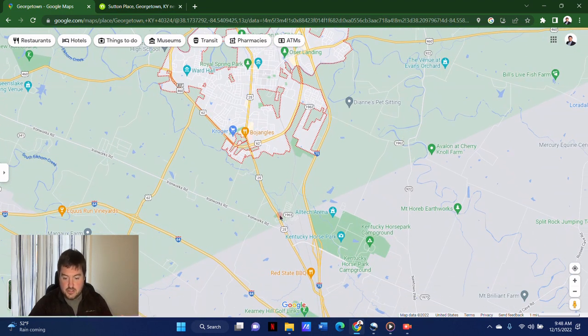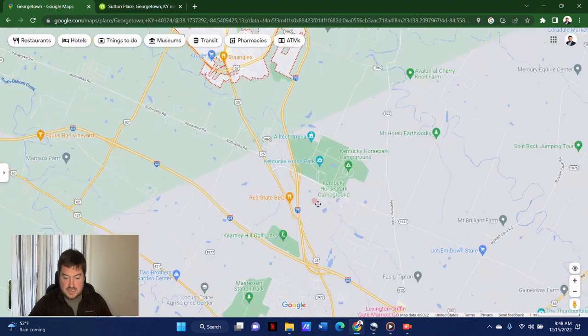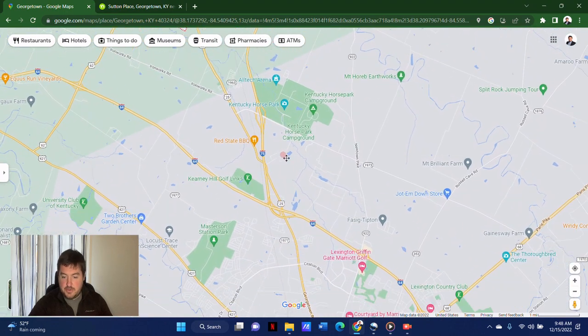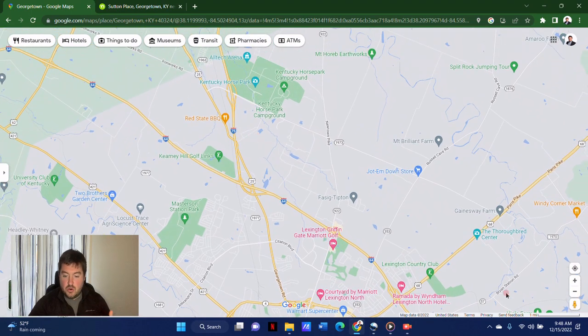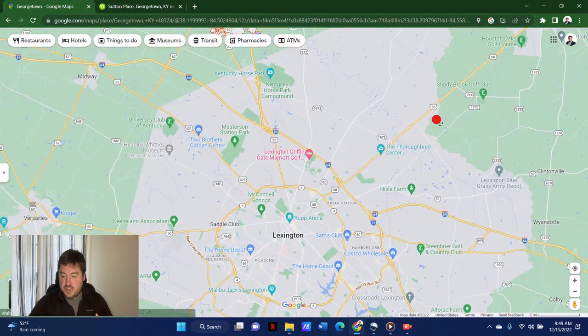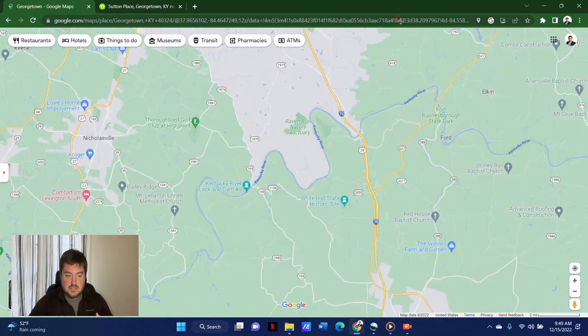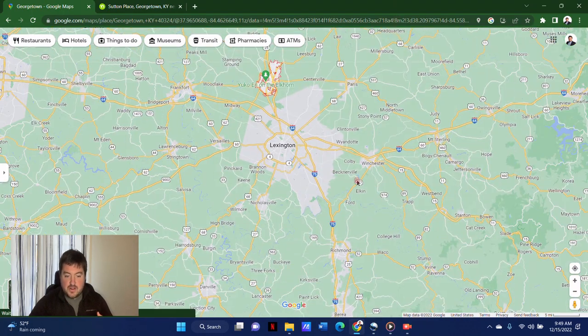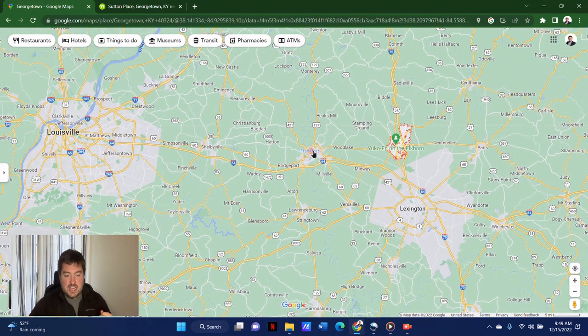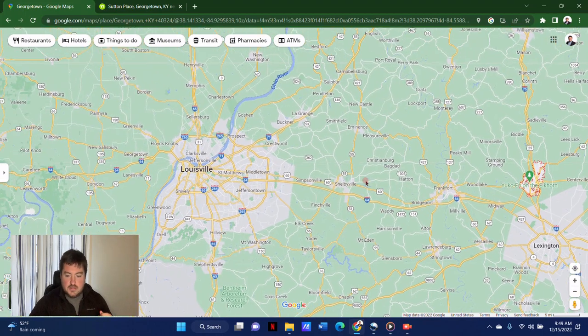Okay, Newtown Pike will get you all the way to downtown Lexington. Again, you can jump on the highway, get to the backside of Lexington if you need to, or if you got to go to Richmond. Cool thing is, I'll show you this and then we'll get off. I zoom out, there's Louisville. You can jump on 64 and get to Frankfort, state capital, if you got to work in the capital. Shelbyville is another big area.